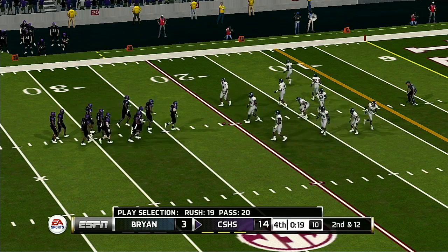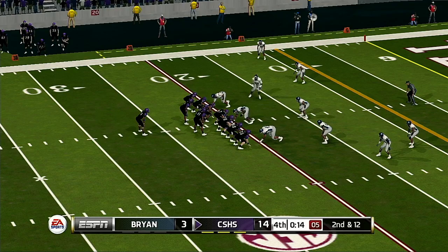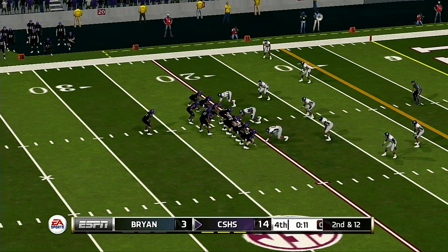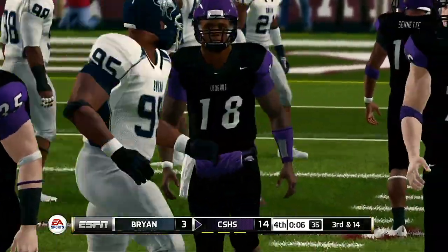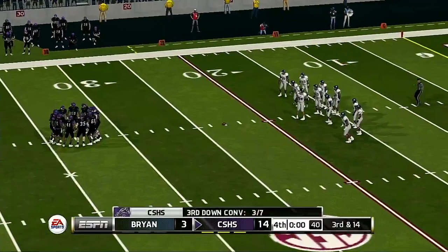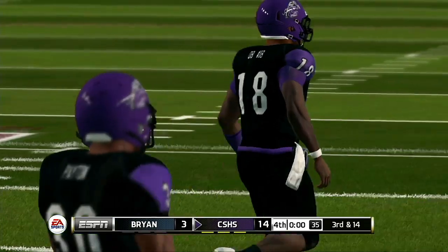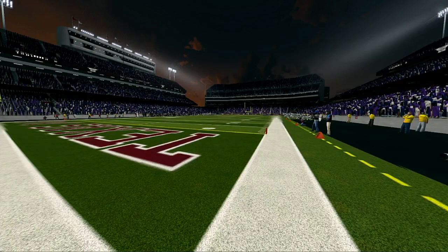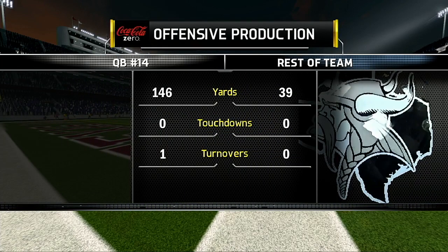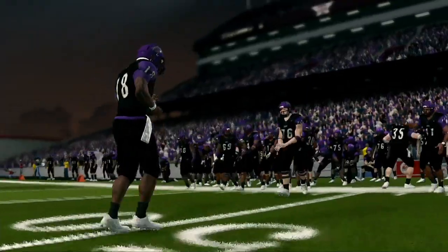From the 21-yard line, second down. We should just see the quarterback take a knee right here, winding down the rest of this clock. The quarterback takes a knee, and that's always a good sign if you're a fan of this team. Should do it. Our final tally in this one, 14-3, Cougars.